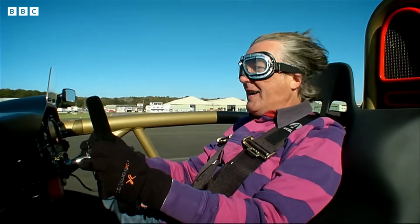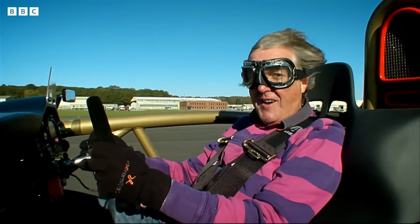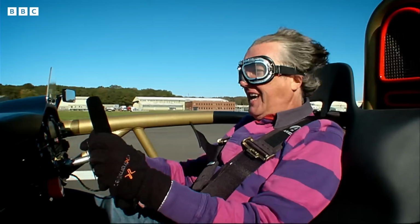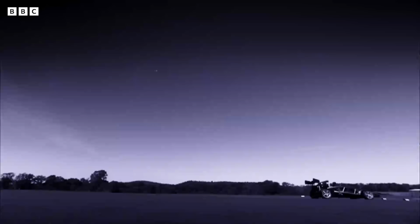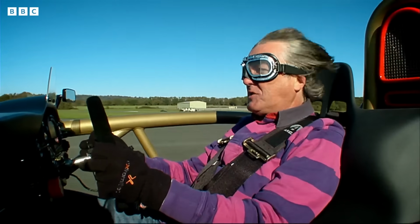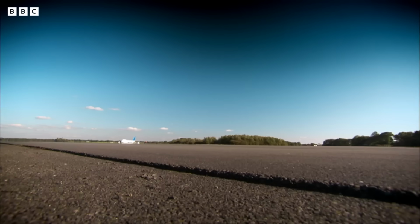The old Atom had 275 horsepower. This one has 500 horsepower, and it only weighs 550 kilograms. Which means it has a power-to-weight figure of over 900 horsepower per tonne. So in top gear mass, it's twice as powerful as a Bugatti Veyron or a Ferrari Enzo.